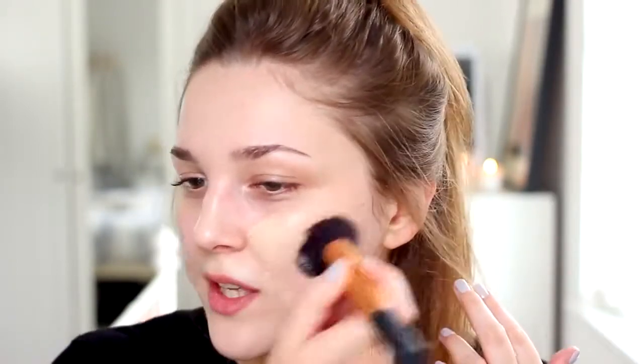This is Bourjois Healthy Mix. This is the Radiance Reveal version, and I always come back to this. It's been in my collection for such a long time, but I think I probably prefer it to most of my high-end foundations. It's just such an amazing product for the price that it is. It's really hydrating, it gives an amazing amount of coverage, and it just has such a lovely natural glow to it as well, and I do love a bit of a glow.